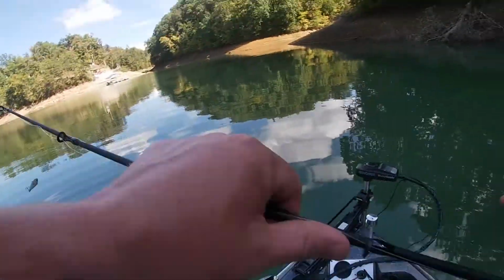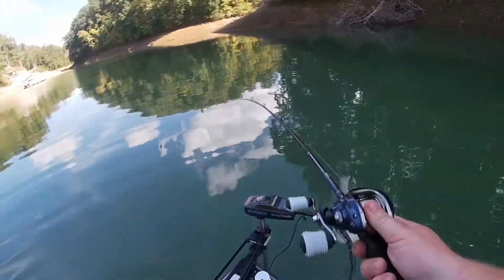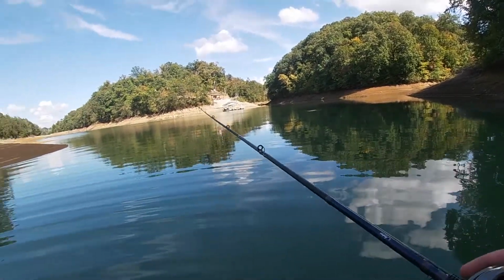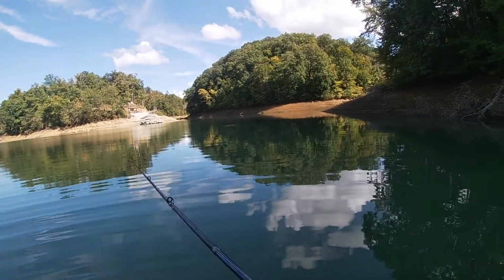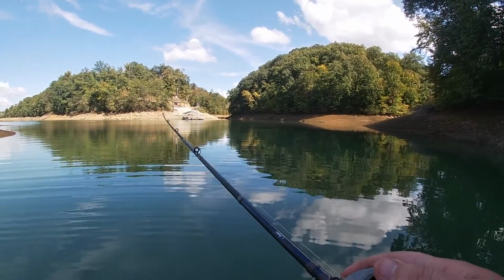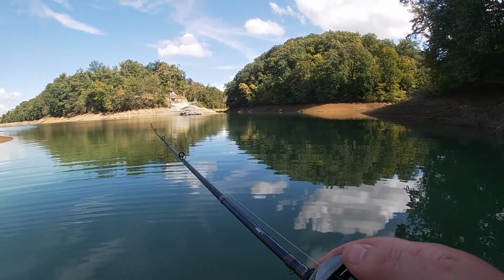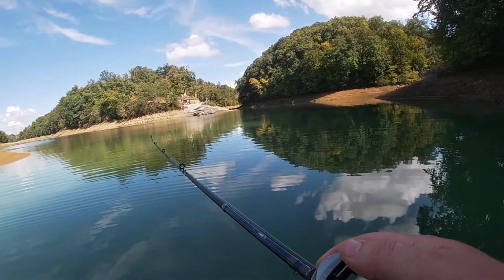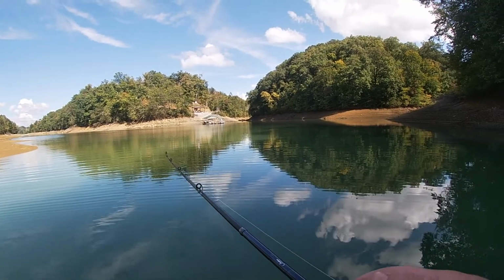Let's get this guy back in here. That guy literally just hit that thing like at the boat, man. So see if we can't get another one out through here. I just let that lipless crankbait sink down and kind of slow rolled it back, and he smoked it. He ate it. He wanted it. Nasty looking fish though, and he had some serious battle scars.